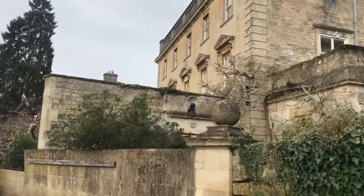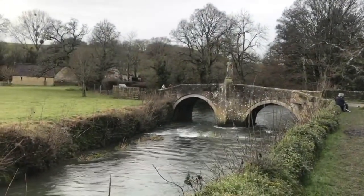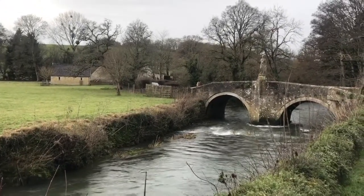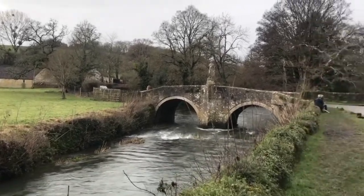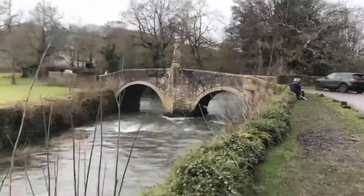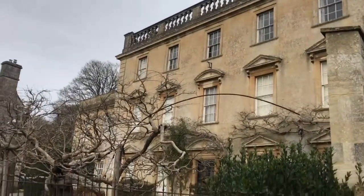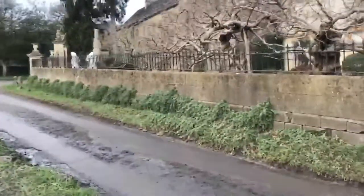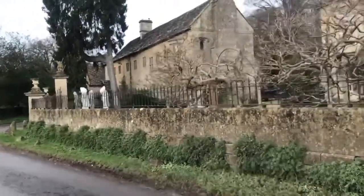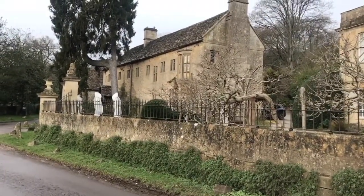Very grand. Very peaceful. Nice to enjoy the countryside. These little hamlets that we get. Look at the grand Georgian building. Much older building there. It's going to go back to 1600 or earlier.